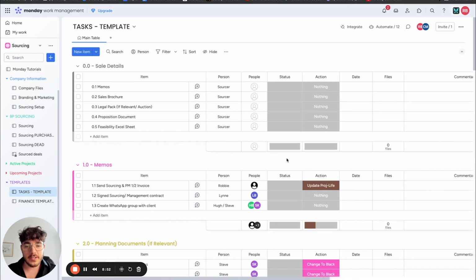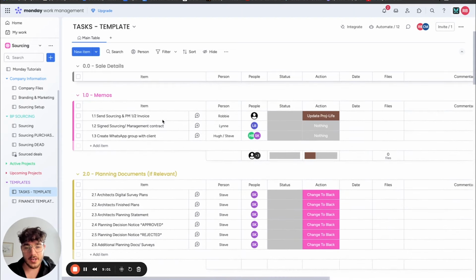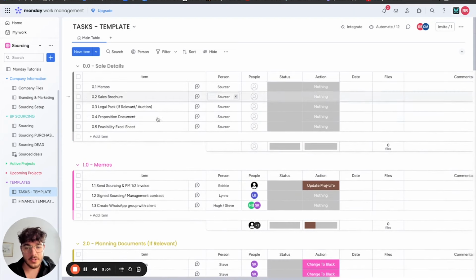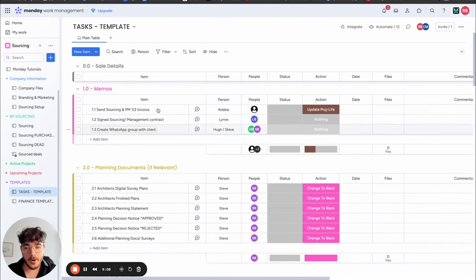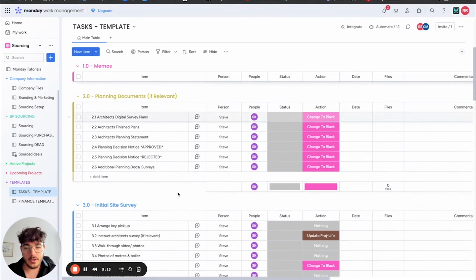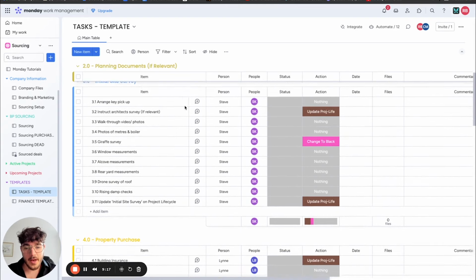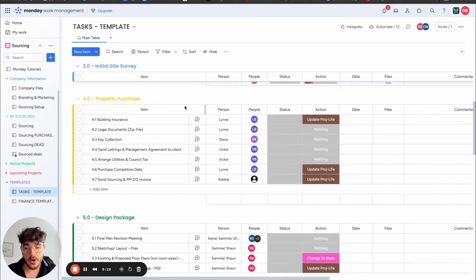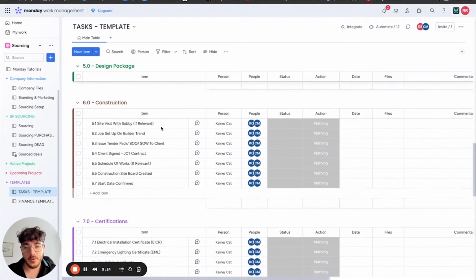And here is the task template. What this does, again still somewhat at a high level, is break down the individual project into different sections, different phases. So you've got the sales details initially, things that we need to capture. Then we've got the memos, so when we get memos, the different parts need to go out to our client. We've then got the planning documentation that needs to be captured, the initial site survey and all the bits we need to pick up there, the property purchase and all the particulars associated with that, the design package, the construction team, what they need to do at high level.